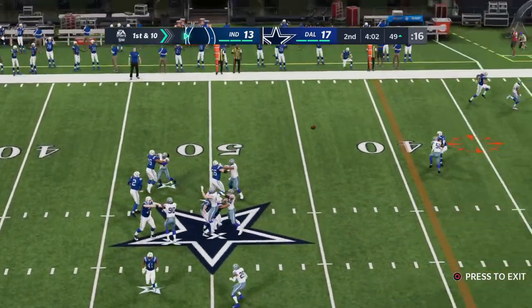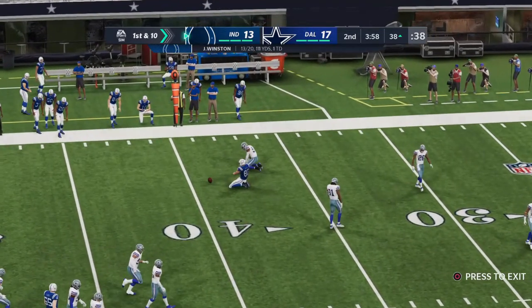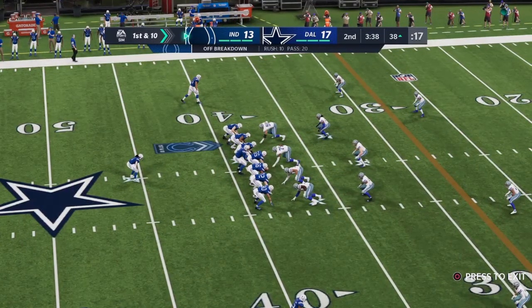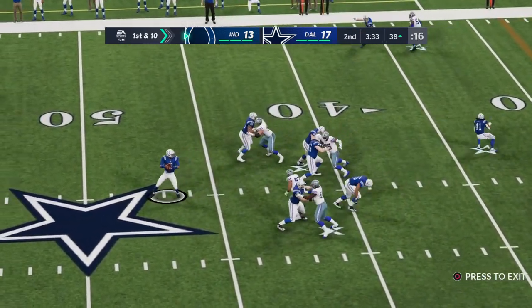The play fake. Winston. Oh, he got position on him, and he pulls it in. 11 more on that one, and another first down. A gain of 11 on the play. First down. To the air again with Winston.